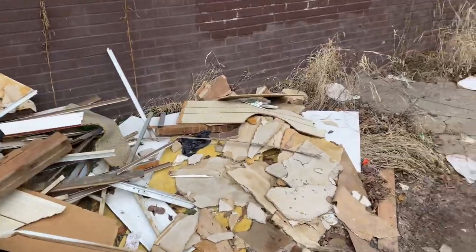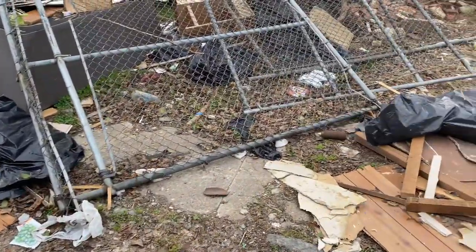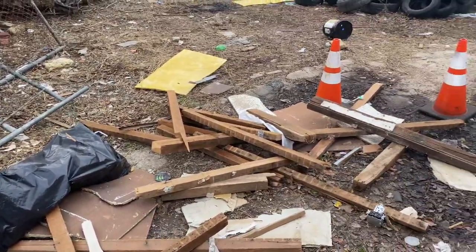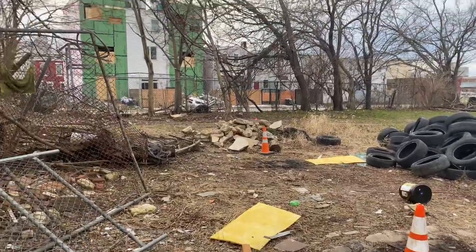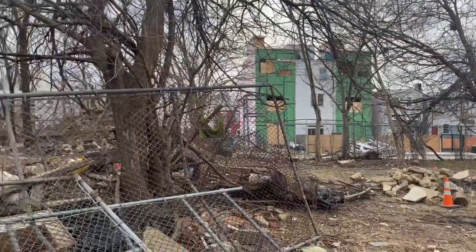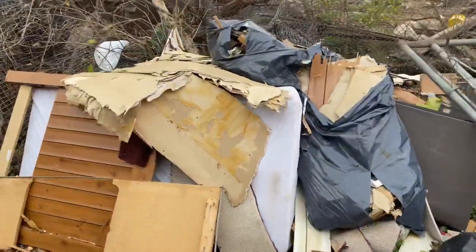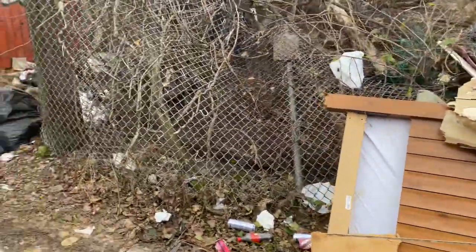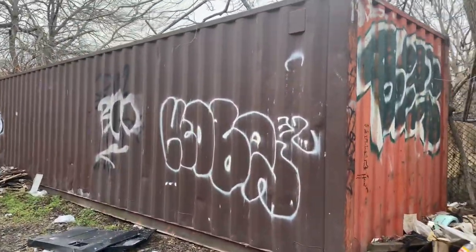So basically, they're going to be selling you those homes for top dollar right there across the street, with all this dumping done on the next block. That's the new house, and this is all the dumping. Look at sofas, beds, tons and tons of trash. Oh man, all I could think is this would be a wonderful spot to use the bathroom.